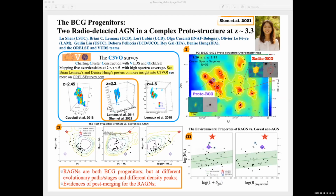Hello, everyone. I'm a postdoc from the University of Science and Technology of China. My poster is focused on the 2 radio AGNs found in a complex proto-structure at redshift 3.3 in the 3CVO survey. Using new spectra from 3CVO, we found this proto-structure contains several overdensity peaks.